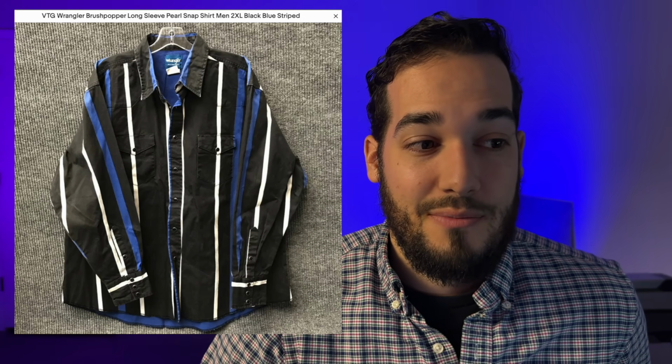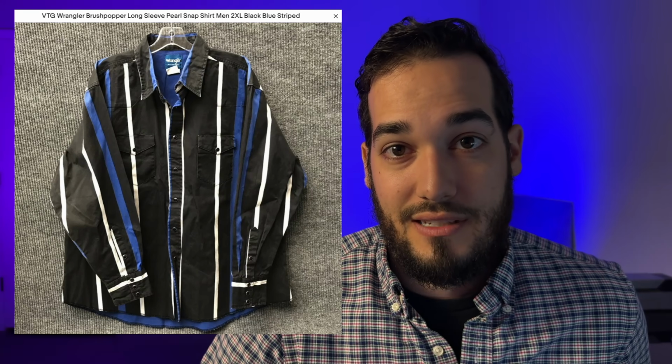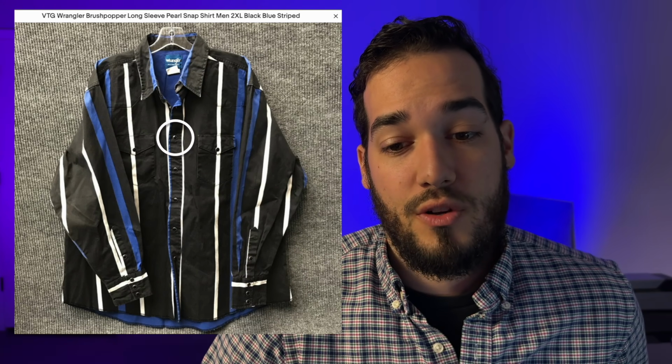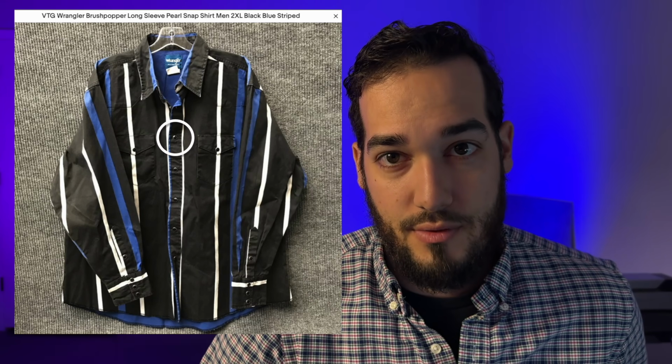A lot of times you'll find them in kind of crazy color patterns like this, but if they're good color patterns, they usually go for more money. This one also had the black snaps on it, which is a bit rare. You're not going to sell a lot of Wrangler pearl snaps for this because they are mass produced, and a lot of them have cotton polyester blends. They're thinner. Some of them are 100% cotton, but they're not this style. This one is going to be a bit special, and if you do find it, make sure to price it up high.